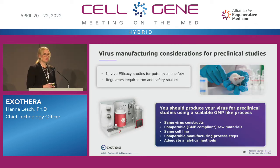Then when the product is going to preclinical efficacy studies, and then of course to regulatory required tox and safety studies, you should already pay attention on how you make your virus for these preclinical studies. So you should fix your construct, use the same construct through the whole experiments, manufacture it with a process that is comparable to what you're going to use later, with raw materials that are not maybe in early R&D stage GMP compliant, but that you can find those materials later in a GMP compliant manner, and use the same cell line for manufacturing. And better to use adequate analytical methods and really focus on that. More is better than less.